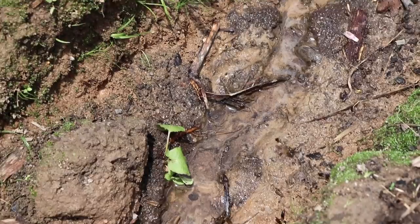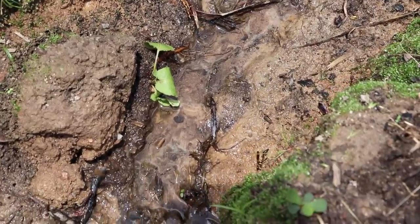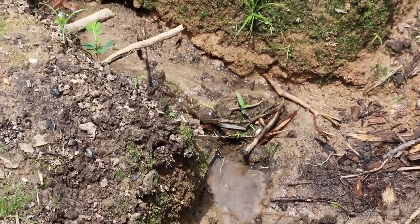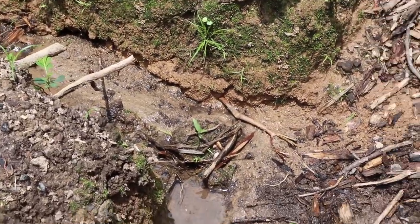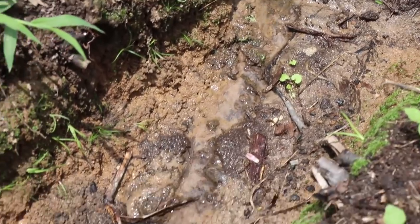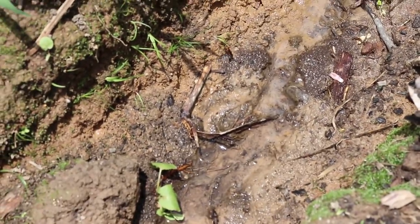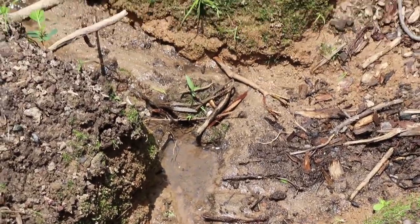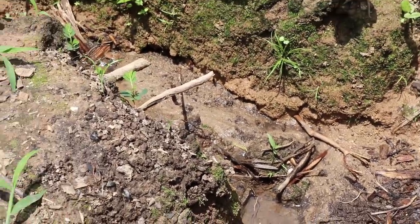I love watching these mud daubers gathering mud to make their nests with. They are very beneficial insects. They do not sting you, and they eat black widow spiders as their favorite snack. I'm trying to capture them, but they're moving so fast. They're really cool.